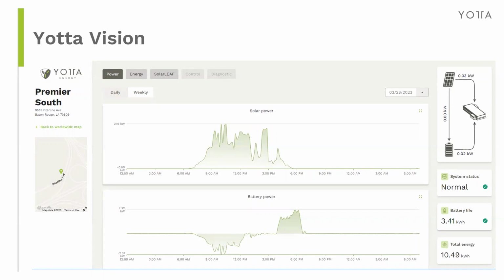One thing we're doing right now, not completely baked, and we're putting it all together right now, is what we call the Yotta Vision. We're pulling everything together in one single portal to be able to see your solar production, your battery storage, your state of charge, all your temperatures, voltages, currents, everything you could think of channel by channel, module by module, all in one central location. You'll have an online version on the computer, but you'll also be able to have it on your handheld app as well.